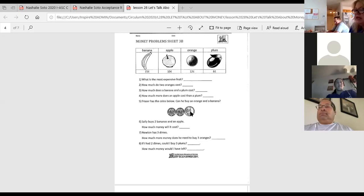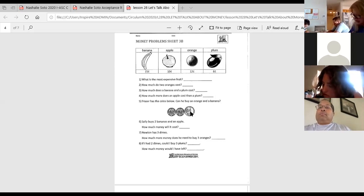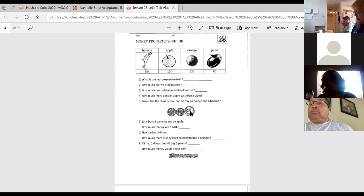So just like we said, when we go up to the cashier in the store, we hope that we have more money than what it costs for what we want to buy, so that we can purchase our items. So this gentleman had enough. And then the last part of number 8 says, how much money will I have left? So let's say I had 2 dimes, right? I had 20 cents in my pocket. I went ahead and bought the 3 plums, excuse me.